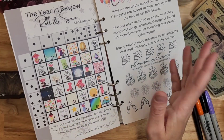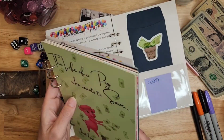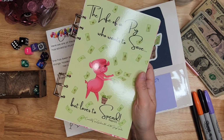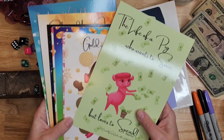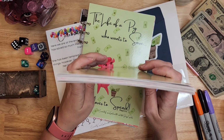If you look through here, you're going to see all of the Georgettes. You're going to see designs from the entire year's book. So that's the reprint of The Life of a Pig Who Wants to Save. You guys, you can get it bound like this, or you can get it unbound. And when I say unbound, let me grab one so that you can see exactly what I'm talking about. And so you get the same exact pages, and they're all stickered except for they're not bound. It's really exactly what it sounds like.